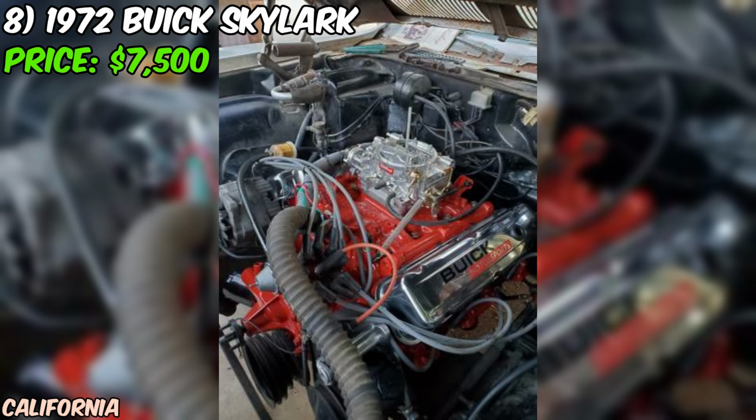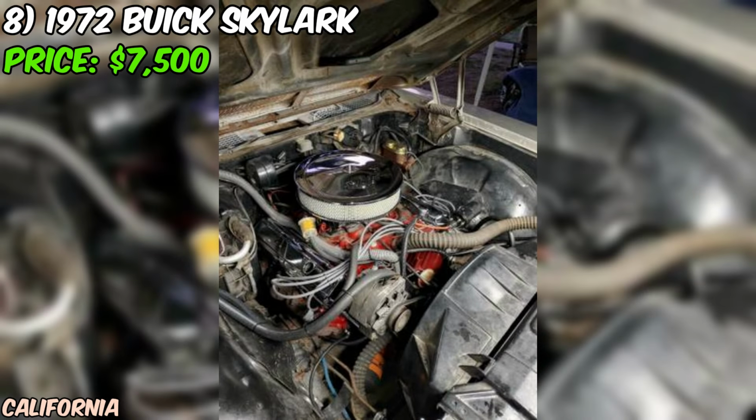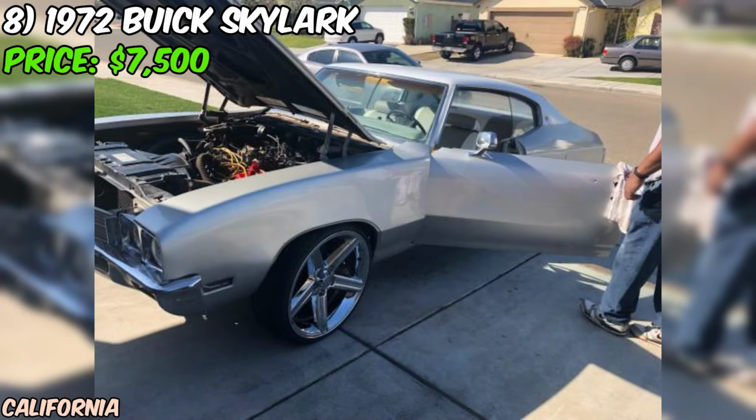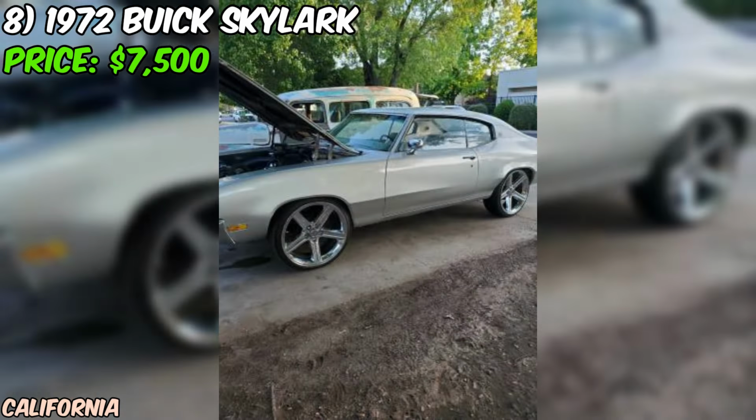The seller mentions that they don't have the time to continue the restoration project, which suggests that some work has already been done on the car. However, they also state that the car will be sold as is, so buyers should be prepared to take on any remaining work themselves. It's worth noting that the seller is only interested in serious buyers with cash, which is a common request for project cars like this.